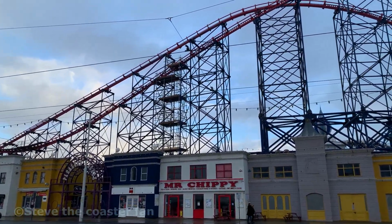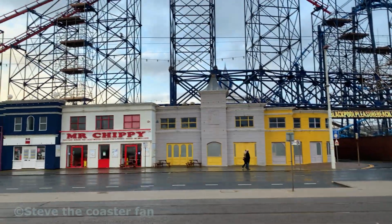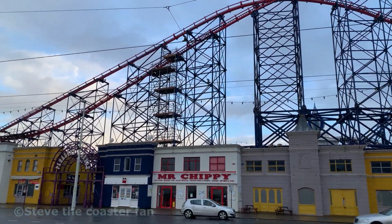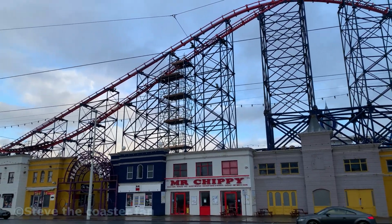I'm definitely battling the elements today. I'm literally standing in every sheltered bit I can find just so you can actually hear me speaking, which is, I'm guessing, a disappointment to some people. But yeah, obviously I do talk, I don't have the best voice for presenting stuff, but just have to make do with it, I'm afraid.